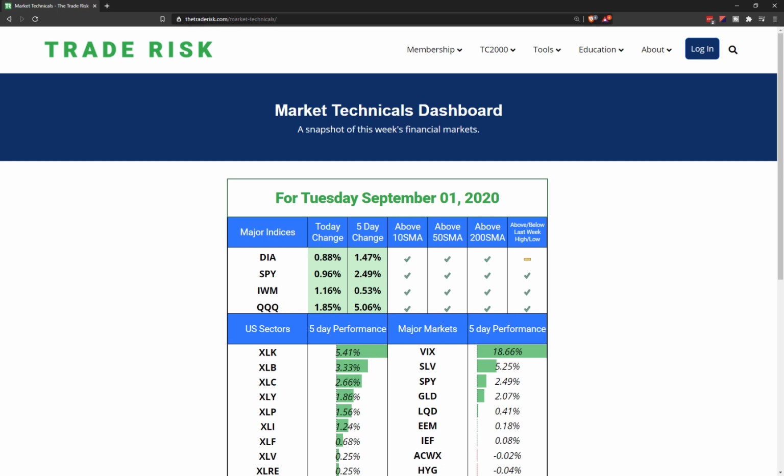We're going to dive right into our technicals dashboard. You can see stocks across the board strongly green today. The Nasdaq 100 out in front, leading almost 2% higher to kick off the new month, September 1st. Happy September. And stocks were green across the board.